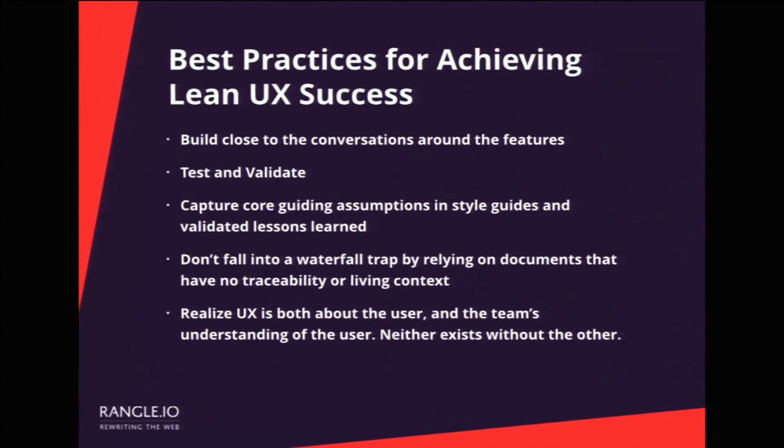So some of the best practices to summarize from the talk for achieving lean UX success. Build close to the conversations around the features. I think that's the most important principle. Test and validate. Capture the core guiding assumptions and style guides and validated lessons learned. Don't fall into a waterfall trap by relying on documents that have no traceability or living context. I think somewhat that's almost impossible.